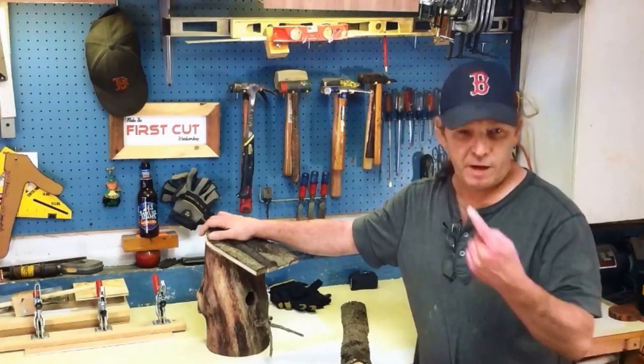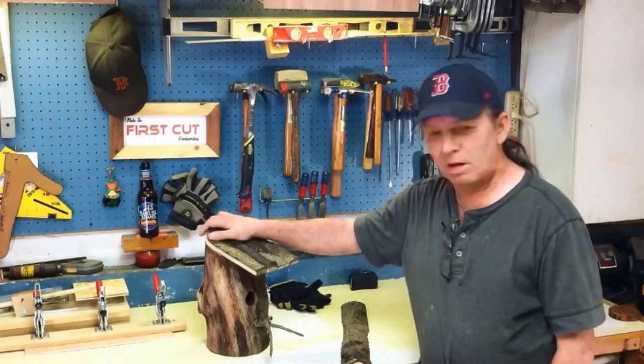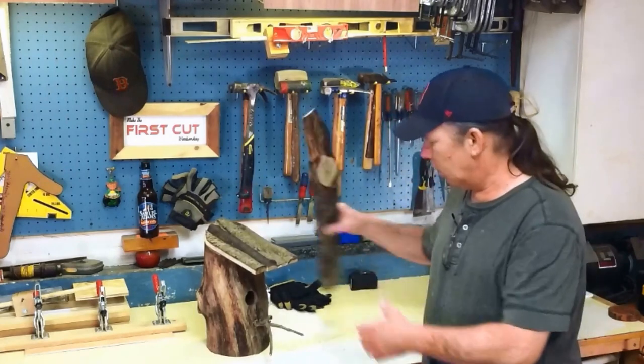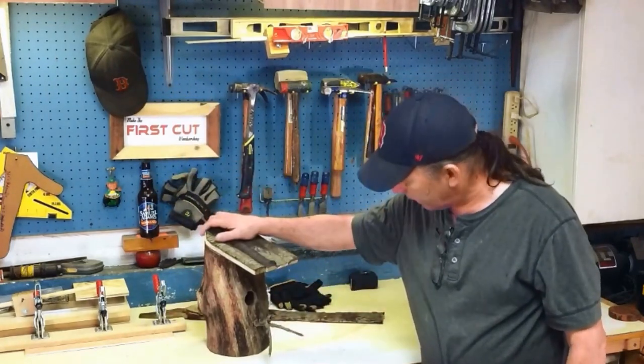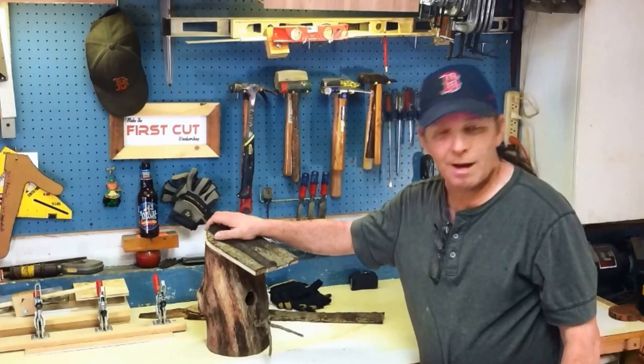My little feathered friends out back, I'll put this in the crotch of a tree somewhere, maybe. I might put a pole on it, or I might even attach it to the back and then screw this into a tree and hang it that way. I haven't decided on it yet, but it's definitely going to get put out in my yard this coming weekend, and I'm kind of happy with it.